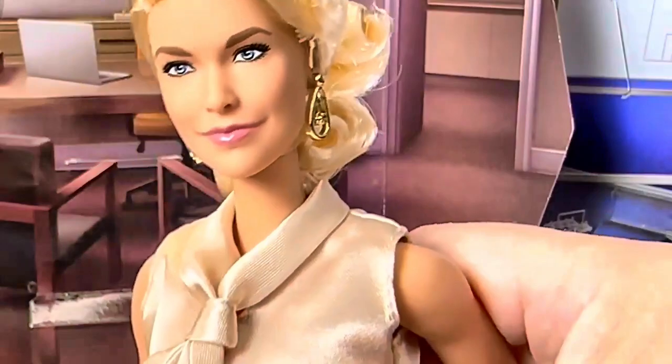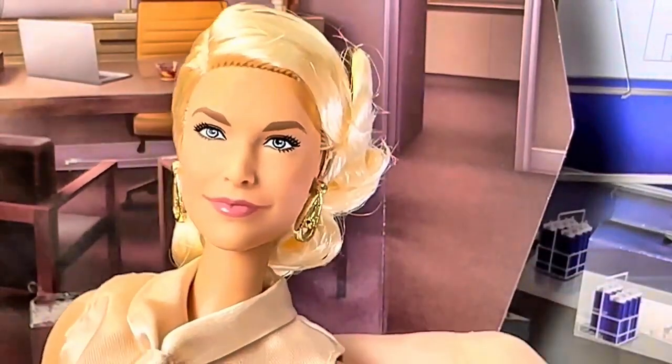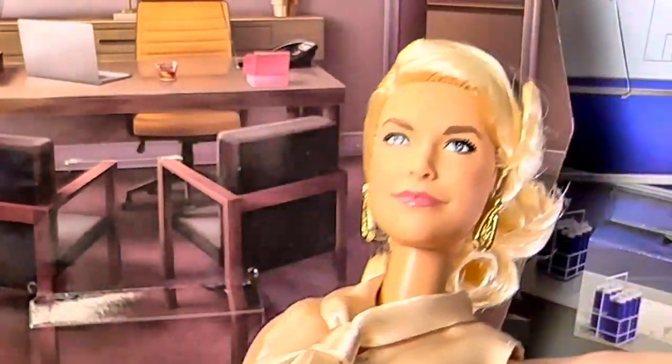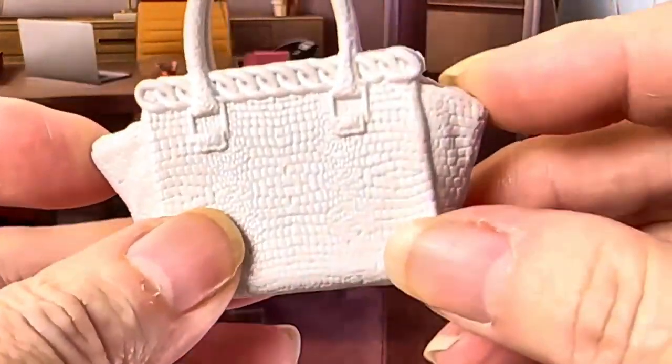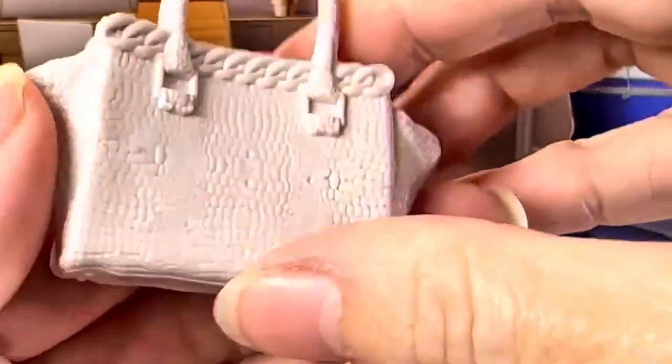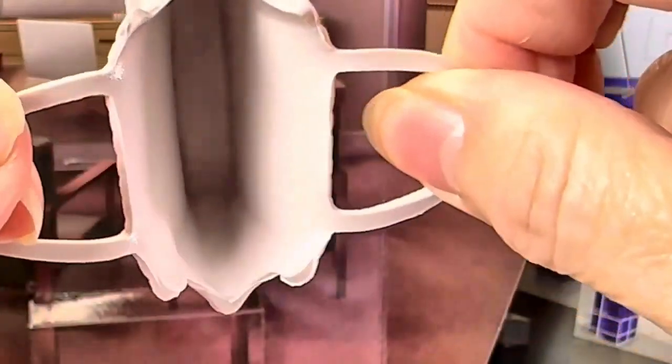She looks like she finds a lot of irony in things. I don't know if that's true. So I'm going to be putting this down. So let's show you her purse real quick. This is what she comes with. It's definitely a good size purse. It does allow for the doll to carry some things if you so choose. And of course, it is plastic.